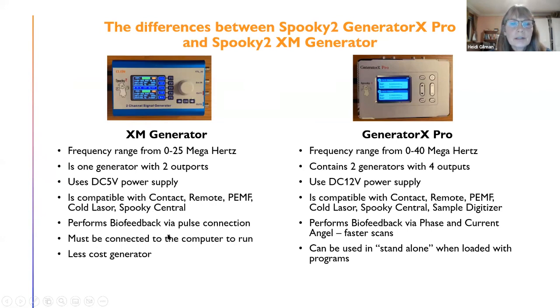It must be connected to the computer to run, and it's the less cost generator. These are very, very affordable. I've been collecting them over the last 3 years. I have 10 of them now, and they're always in use on my remote, for my remotes.